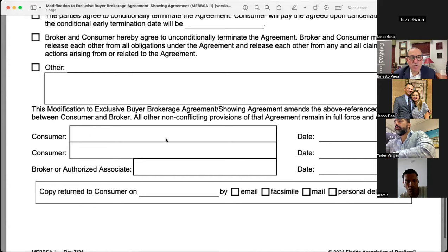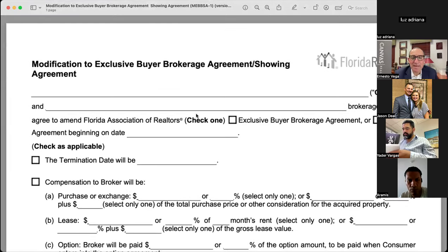Then same thing: consumer signs, you sign, I sign. We put the date, that is going back to the buyer, and we now have a modification agreement. So if that's what I'm saying, you can begin with a higher compensation, and it all begins. I know there's a lot of what-ifs that everybody's circulating. This all will work. All of this will work out when you sit on that buyer consultation face to face.